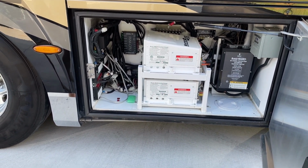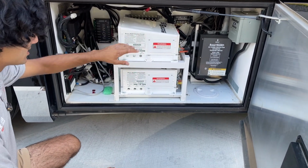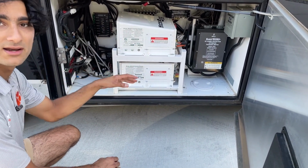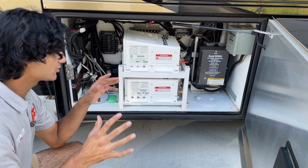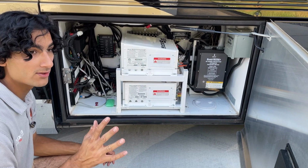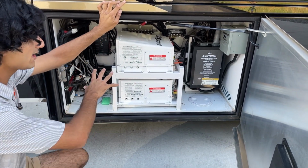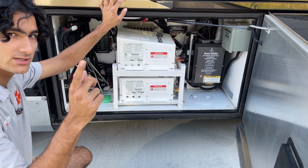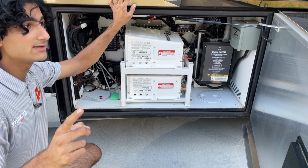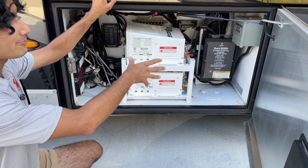These are 2 Magnum inverters. So this top is a 2800 watt and this one on the bottom is a 2000 watt. The 2000 watt is dedicated solely for your refrigerator, which is quite nice. So when you're going down the road, this is an all electric coach, you just flick that one inverter on and you don't have to supply power to everything else in the coach, just the refrigerator. Keep it simple and efficient. I really like that.